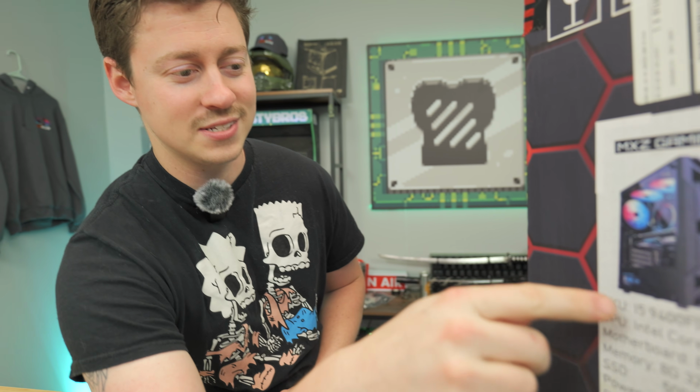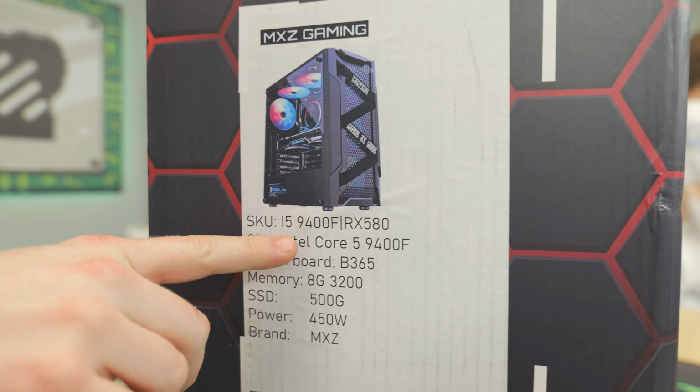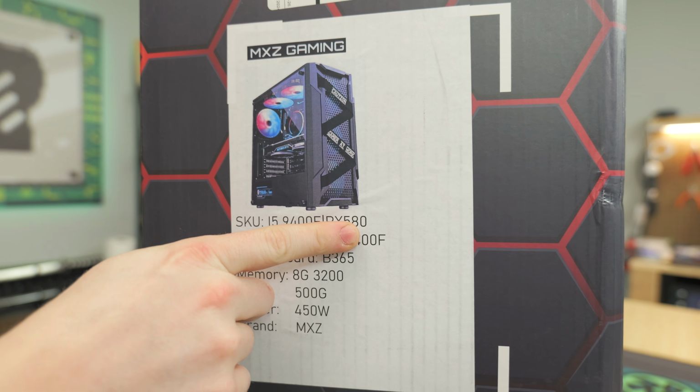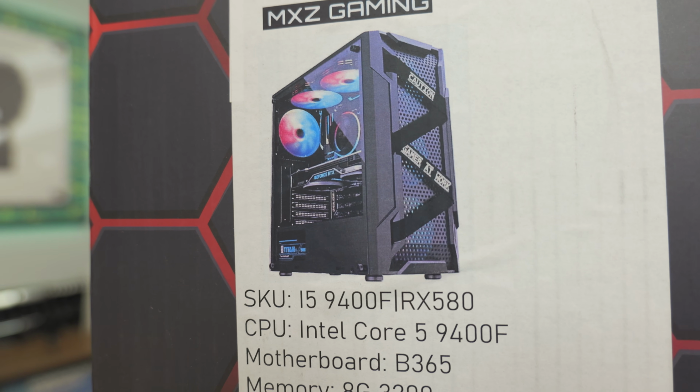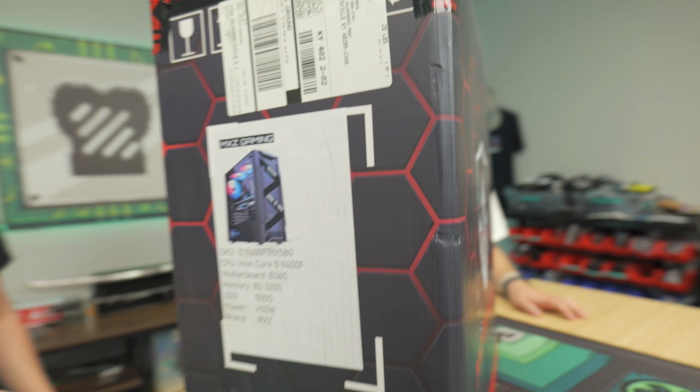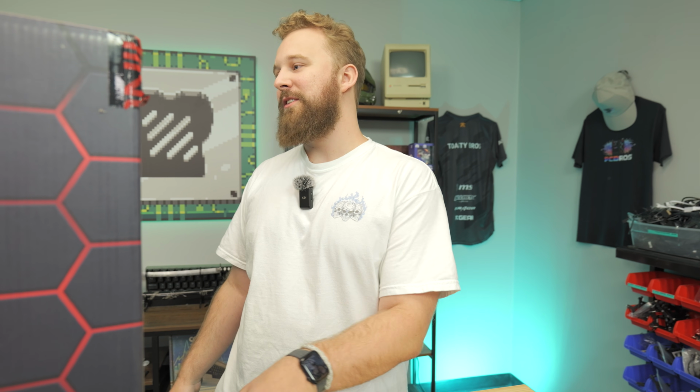Now, let's get into it, shall we? So one of my favorite parts that without even unboxing, I already noticed. So this PC is a little older, 9400F with a 580, probably 2048, which is not listed, but look at right here, Jonah, you see that? GeForce RTX graphics card. The best part is, I don't even think it's plugged in. Oh, really? The power's not even plugged into the graphics card either.